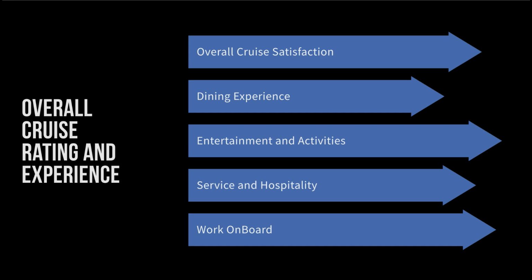And then gratuities, just so you know, you can't save on that. There's no special discounts because you want the crew to get their tips. We paid $18 per day per person that got charged to our account. So just realize that those extra expenses are there. Overall, it was a really fantastic cruise experience. As you can see, in every category, they excel. And I'm really looking forward to doing the next crossing back to the U.S. in November.